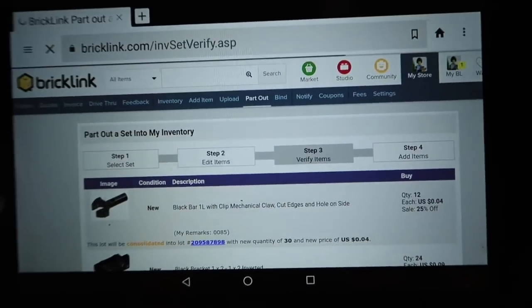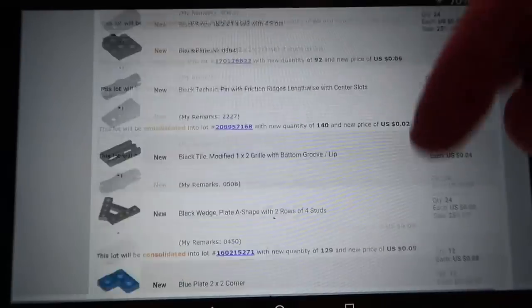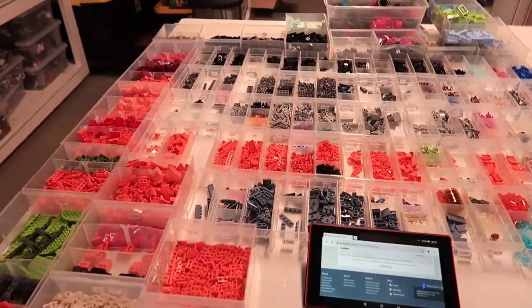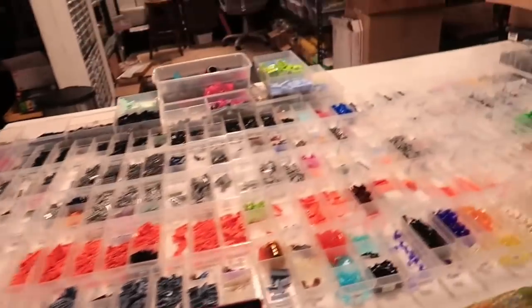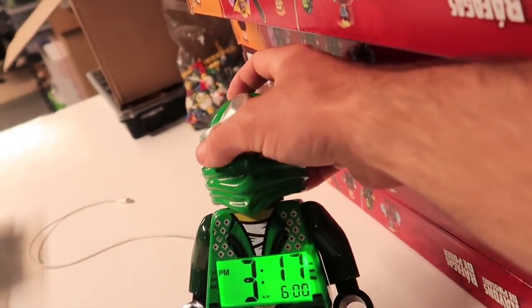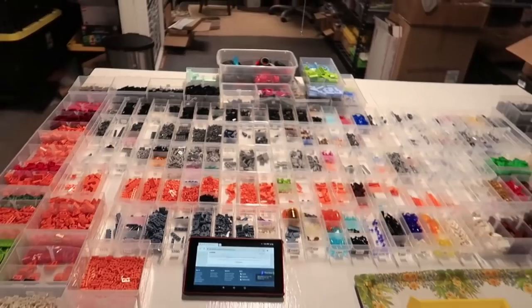All right, I just hit verify, whatever, and we have all the parts on the table. So it took a little longer. I was kind of messing around with a couple other things. It's 317, so there's what it looks like from afar.